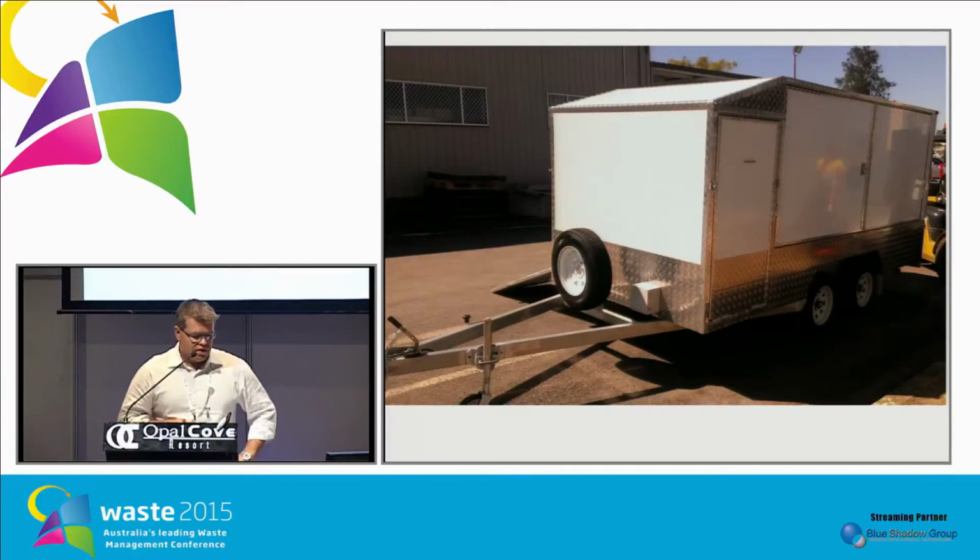That's what the trailer looked like when it first came to us. We wanted to have it looking pretty flash and fancy. And the white panels that were on the trailer were areas that we were going to cover with signage. So we wanted as much space as we possibly could get on the trailer to have different messages on there.